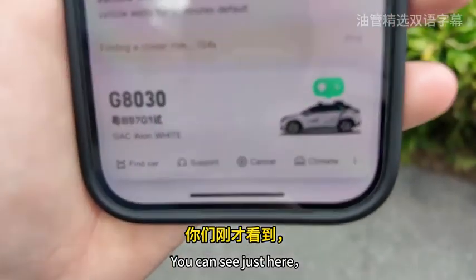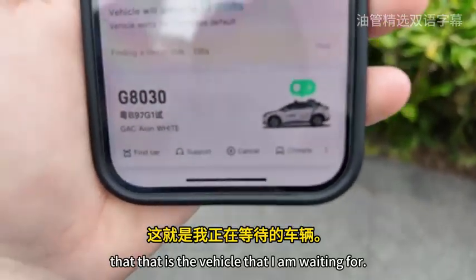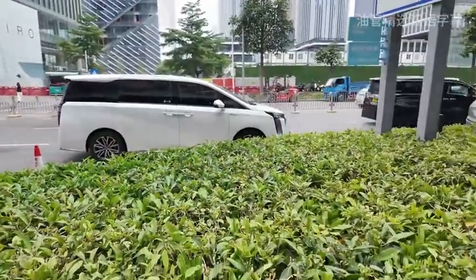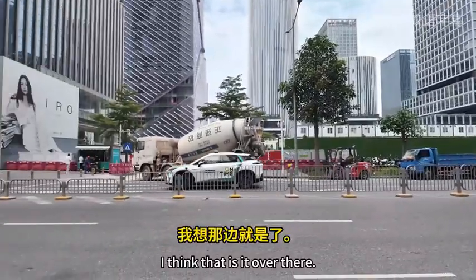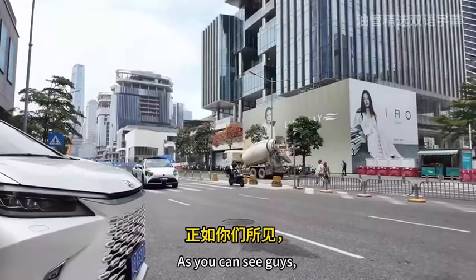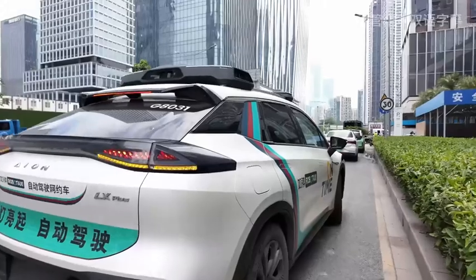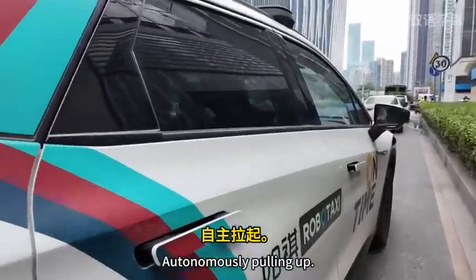You can see just here that that is the vehicle that I'm waiting for. And it should be picking me up just here. I think that is it over there. As you can see, guys, this is the car here. Autonomously pulling up.